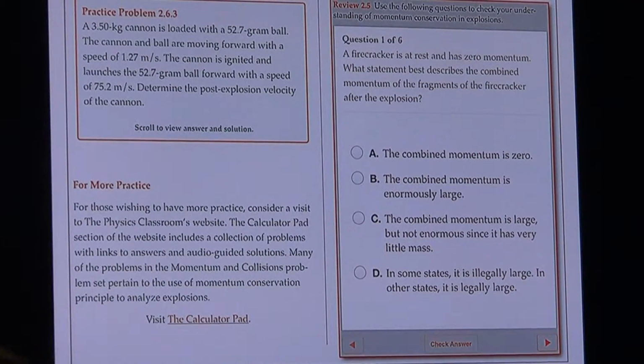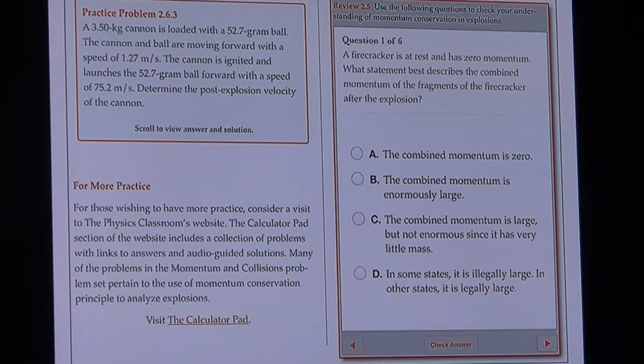Any other questions about that? Yes, it is. Just there's another piece of lead in there. Alright.